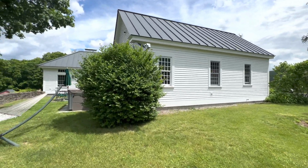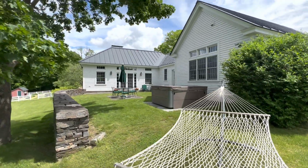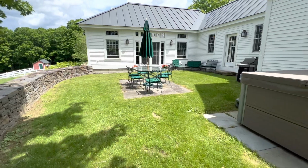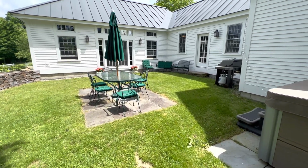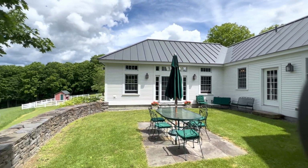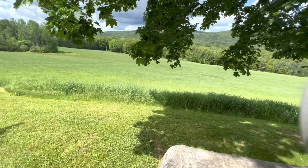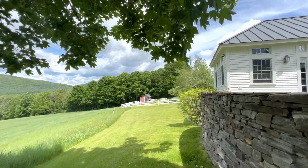So I'll just take you for a little walk around before we go inside. Hot tub, little patio area with what looks like a bluestone or something similar. Beautiful metal roof, 1997. Really nice stonework. We're just gonna do a loop around because then I can have it all done and we can go right inside.